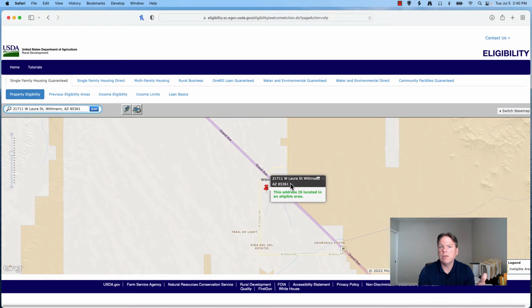Those are not required for the USDA. But if you want to push the max, which is 32%, so the front end standard is 29, but if we need to go 31%, then that's where you've got to have the compensating factors to have the 31 front and the 44 back. And the compensating factors is a 680 credit score.